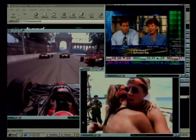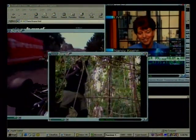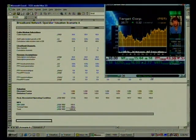Exactly right. So if I'm a financial analyst, let's say, I could bring up my spreadsheet here. I have to clean up my screen a little bit here. Keep track of all your windows there. I know, it's a challenge. Too much going on, but yeah, I could work on my spreadsheet while I'm, for example, monitoring the financial news.